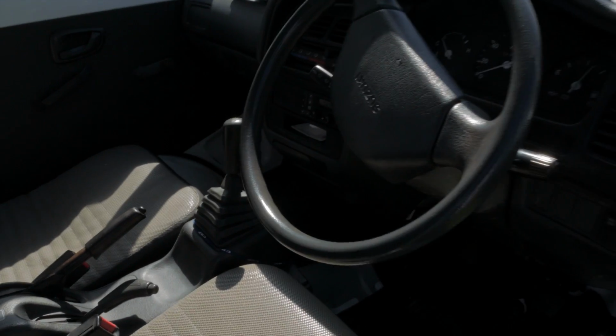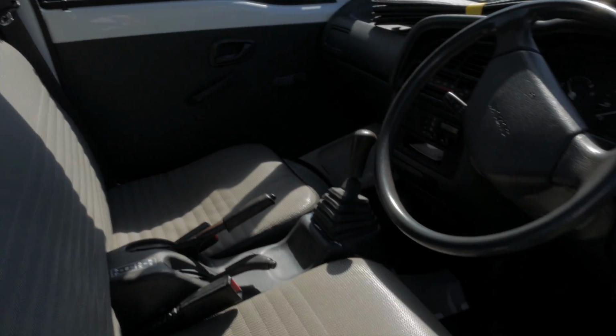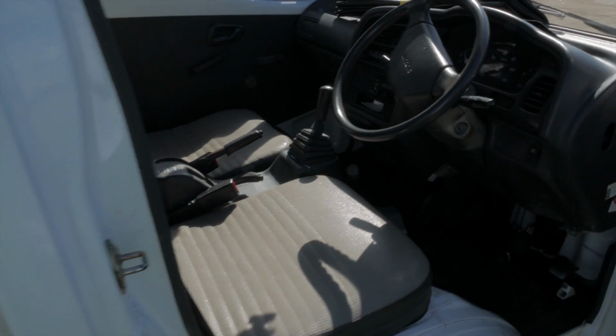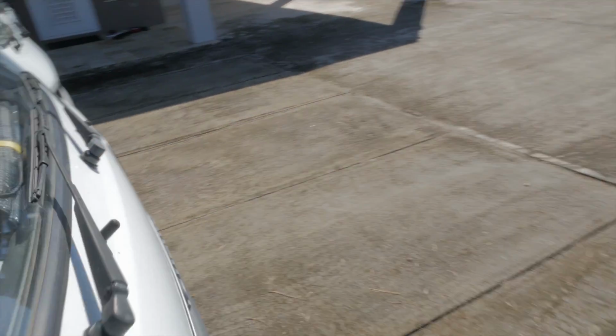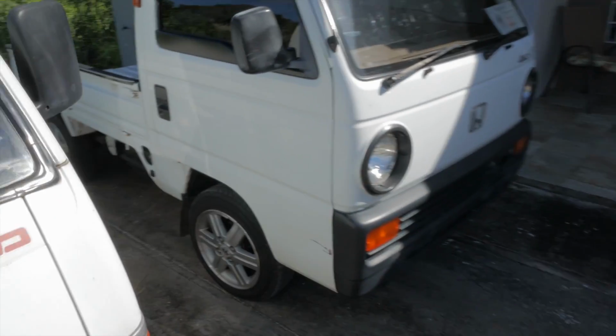They come in both automatic and manual, but all these trucks that we have here, they're all manuals. And they say that the manual vehicles are the ones that are recommended because apparently they have some issues with the automatics for Kei trucks. I guess they're not as strong or as reliable.